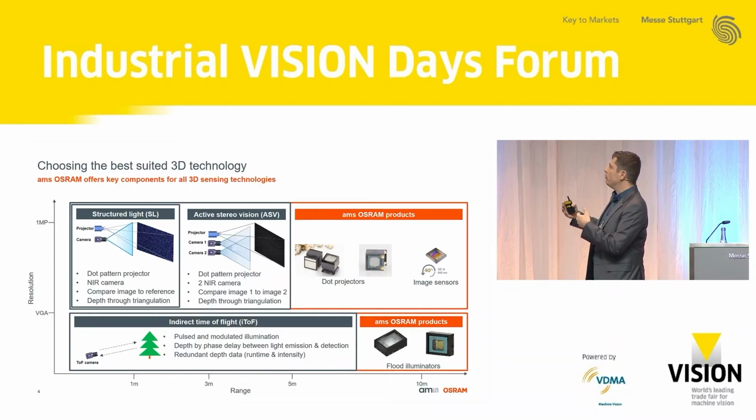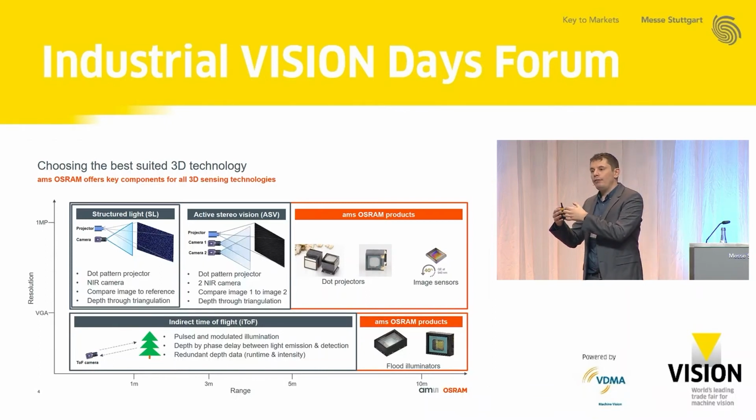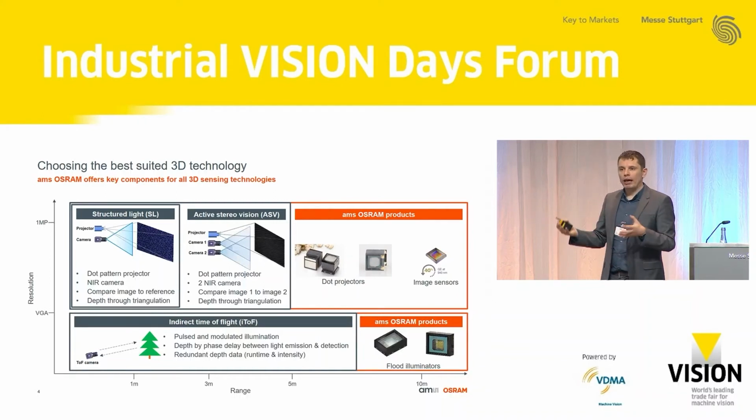With respect to active illumination, one of the technologies which we have in-house is structured light. Combine this with an image sensor, and you get a depth map of 1 megapixel. If you have an end application where you want to look somewhat further, we also have in-house the capability to support active stereo vision.